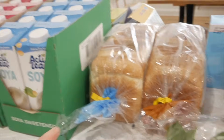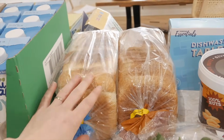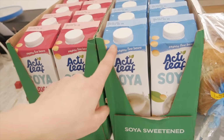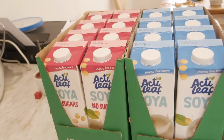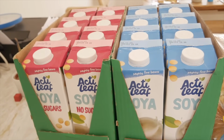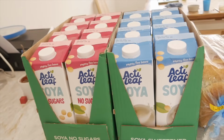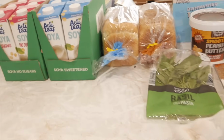Then I didn't get as much bread in the larder as I normally do, so I got a couple of loaves of bread to go into the outside freezer. Then I've stocked up on soy milk, both sweetened and unsweetened, for the month. I'm hoping this should do us for the month because we do still have a few left. The kids aren't having as much milk now because neither of them has it at bedtime, so it's lasting us a lot longer, which I much appreciate. But that's everything we got today from Aldi.